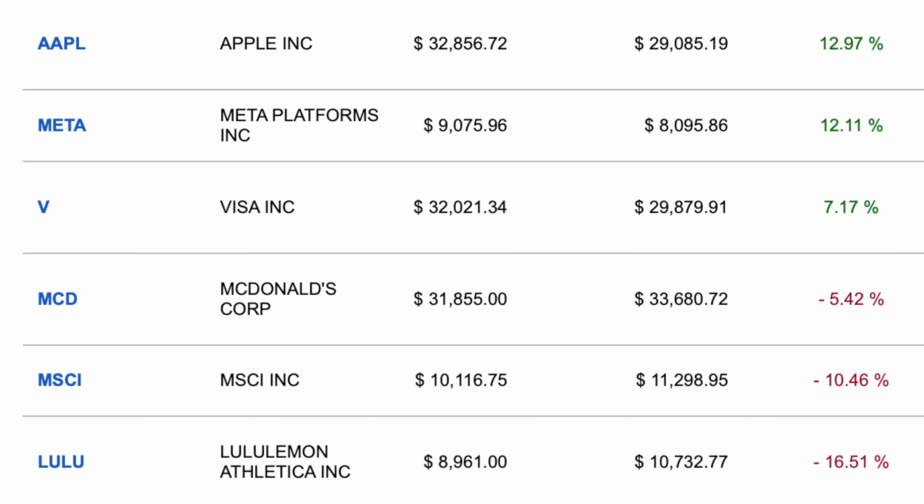And now for my 3 negative holdings, which are the same as last month: McDonald's continues to struggle and is now down over 5%. Next is MSCI, down over 10%. And lastly, Lululemon is sitting at a negative 16.5%.